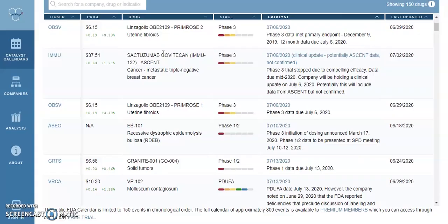The number 6 penny stock for the month of July is going to be ticker symbol OBSV. OBSV is currently trading at $6.15, up about 19 cents as of the close, about 3.19%. The drug that is being looked at is currently right there, and if we look at this right here, it's going to be a phase 3 data.